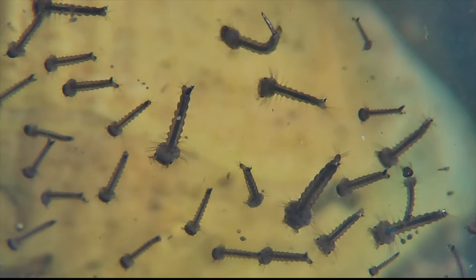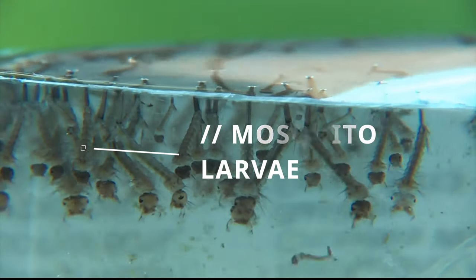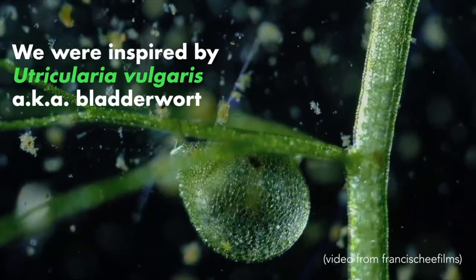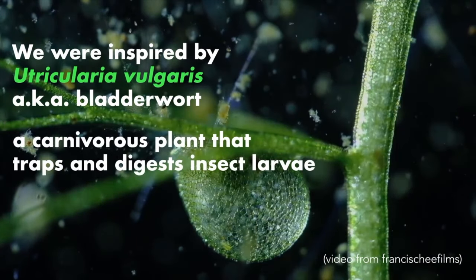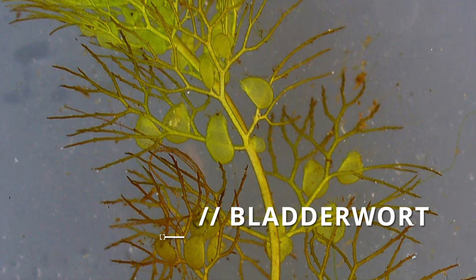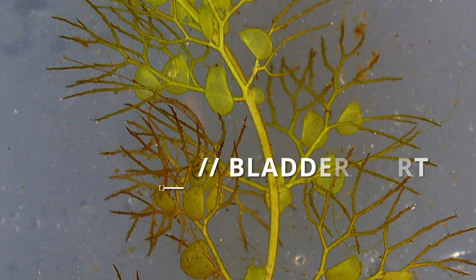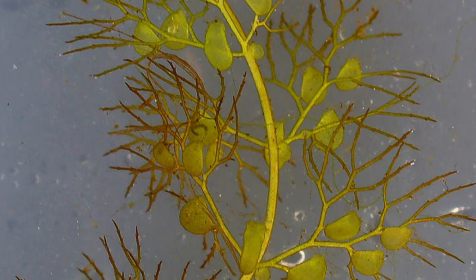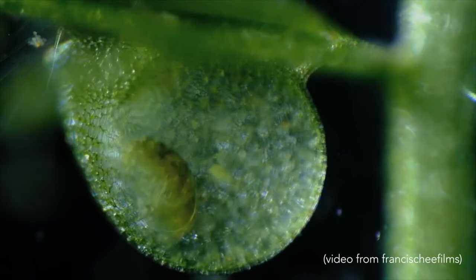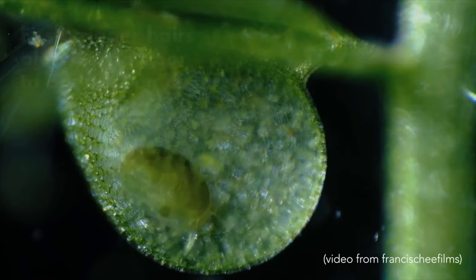So we started with this problem of climate change. We identified the population of mosquitoes were increasing in some areas of the world. So that's where we really started with that problem of mosquito populations. We decided to ask nature, what can we do to trap unwanted population? We found that there's this bladderwort or Utricularia vulgaris. It's a carnivorous plant that's underwater and basically has these hairs that are very sensitive. So when a larvae is closer to these hairs, the trap opens and it traps the larvae. And then through photosynthesis, it digests the larvae and turns it into nutrients.